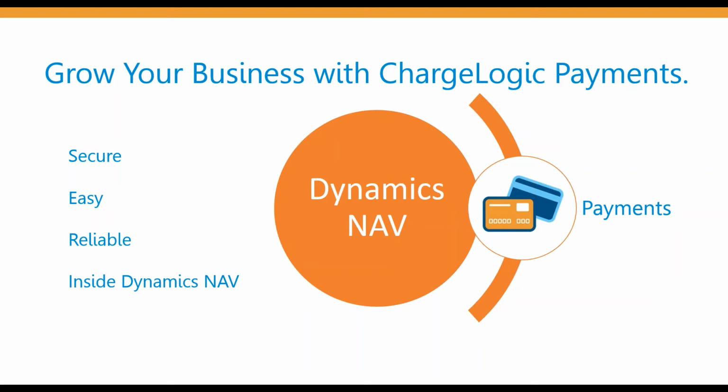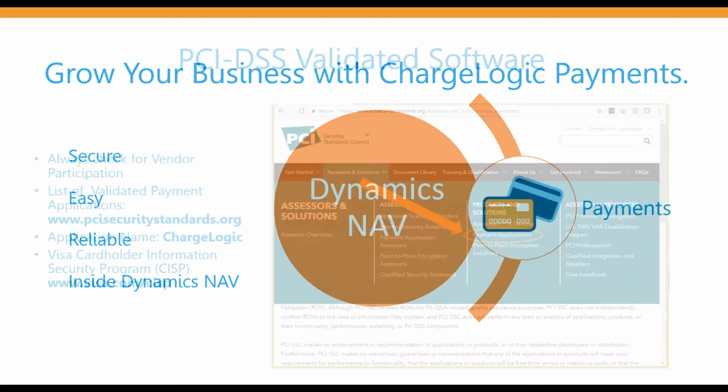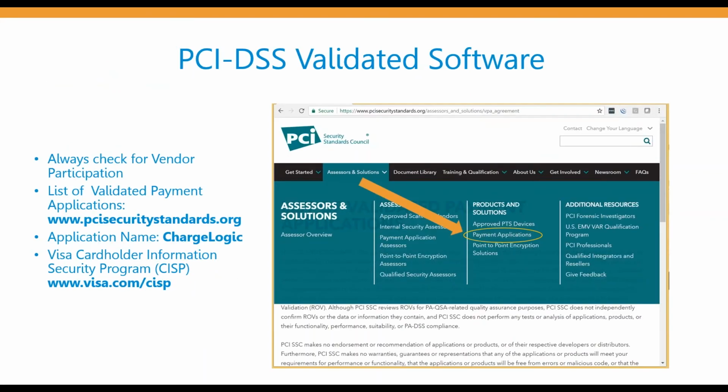Chargelogic Payments, as I mentioned, the core product. In addition to the security and the PCI compliance, there are lots of automations designed to cut down the amount of time your users have to spend processing credit card payments. We also have a lot of features built in to lower your processing fees.